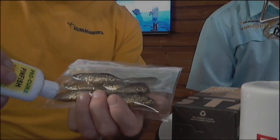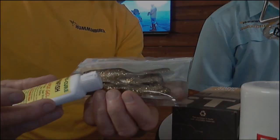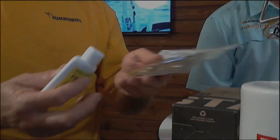They have a little pocket inside of them that you can actually take the Procure and just goosh it all up in there. It's like a paste, and it'll last in there till the fish eats it away. It lasts a good long time in there, and that stuff stinks, but it works like a charm.